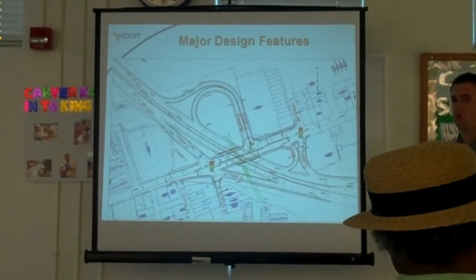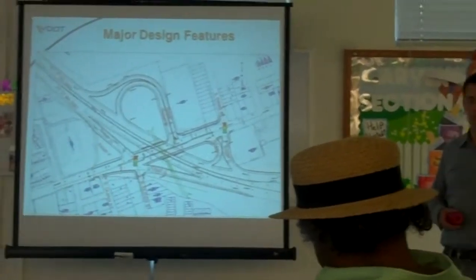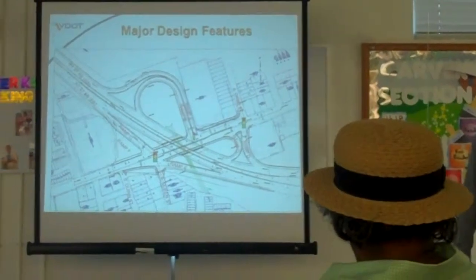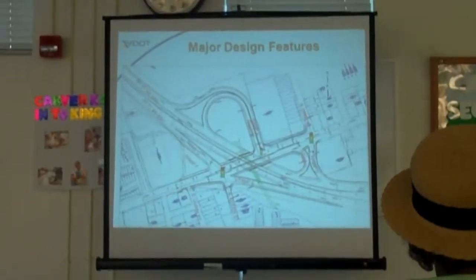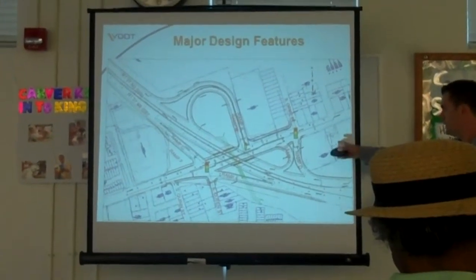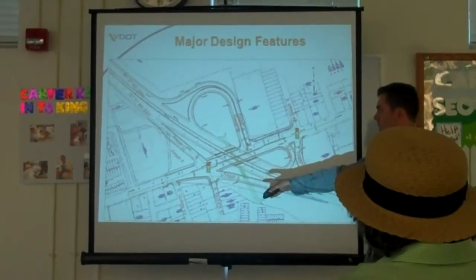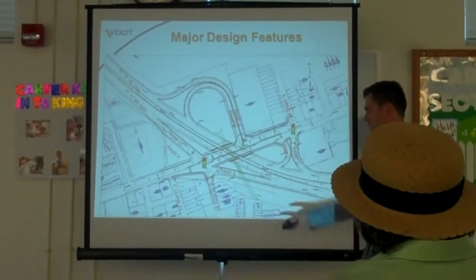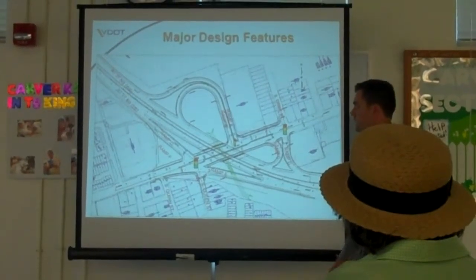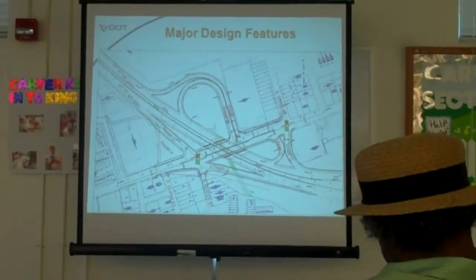Then we have the new bridge, which is going to be wider than the old bridge to allow better acceleration lanes and deceleration lanes for the ramps. Then we're going to introduce two new signals to this area. One's going to be right there at ramp A and B. The other one's going to be at South Orange Street, right across from ramp D. And then the third signal: we're taking the signal that's at South Queen Street currently, moving it, and putting a signal there, and then we're going to shift ramp G into a different configuration to allow for better acceleration and deceleration.